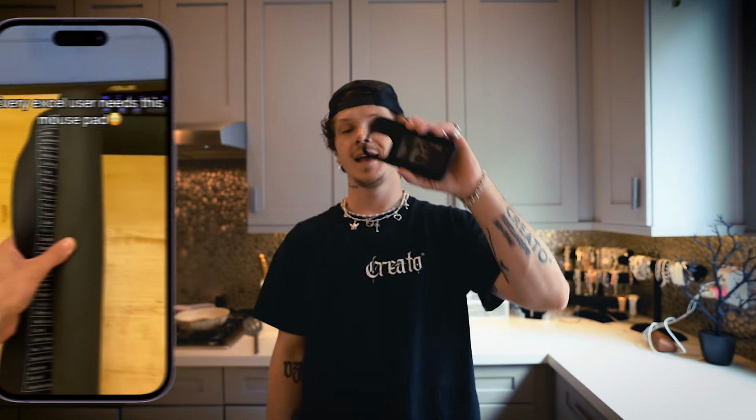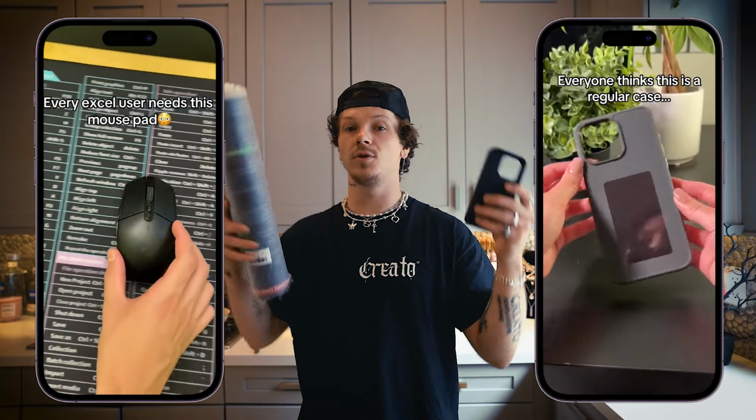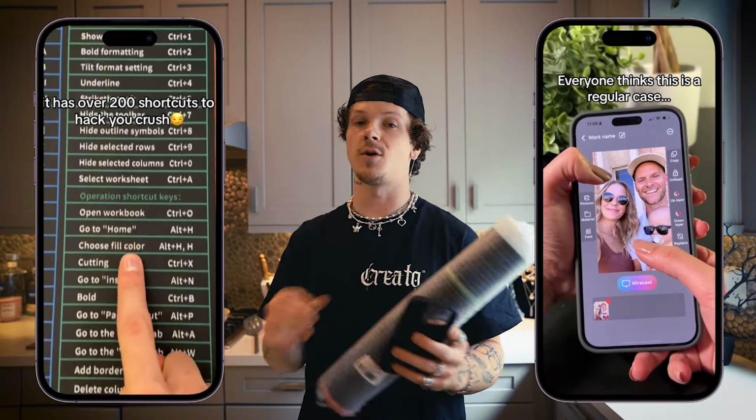So the products we're using in this video are obviously the Excel pad and the e-ink phone case. Now I have both these products with me right now because I ordered them off of Amazon. Once you have a product picked out that's a winner, the first thing you want to do is order it on Amazon. So then once it arrives from Amazon, you could actually start making content yourself.